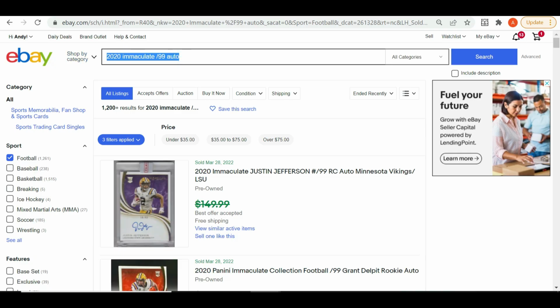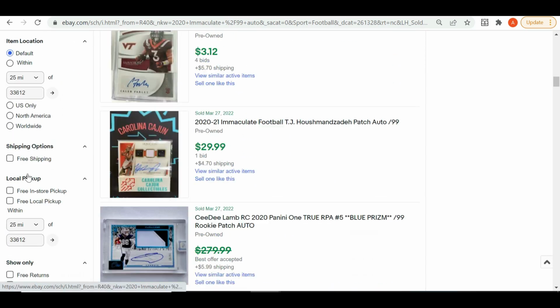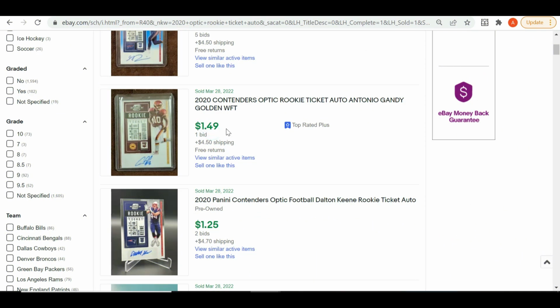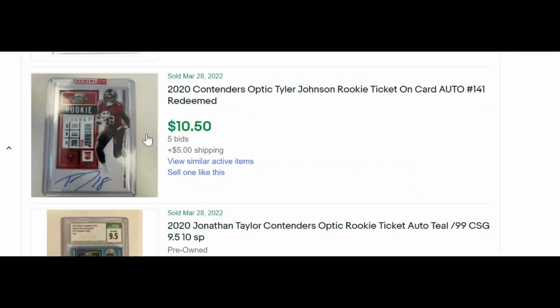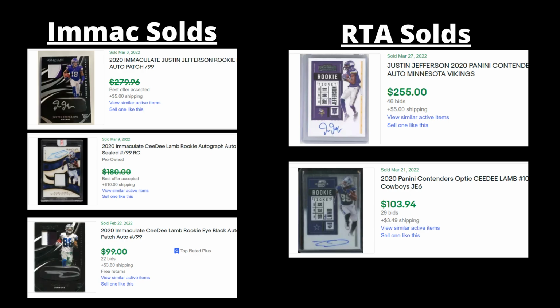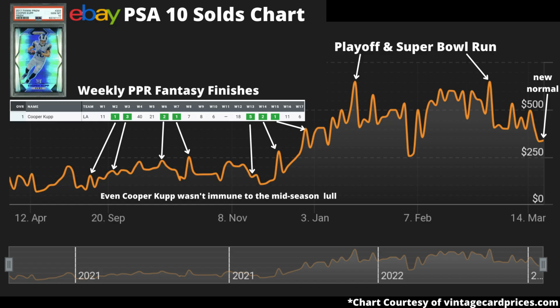Now, what you want to do is just look at what the 2020 Immaculate Football rookie cards of the same scarcity, so similar design with the eye patch auto numbered out of 99, Contenders Optic on-card auto, no serial number, are selling for. What are they selling for on nobodies? And what are they selling for on mid-tier players? And what are they selling for on top 10 elite players, to get a better understanding of how low and how high these cards are going for at the present time, while also considering the current news around the player, the current time of the year.